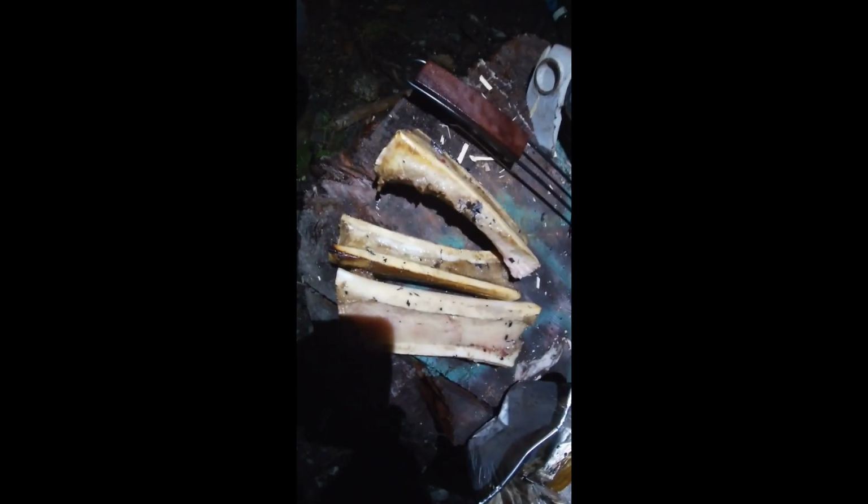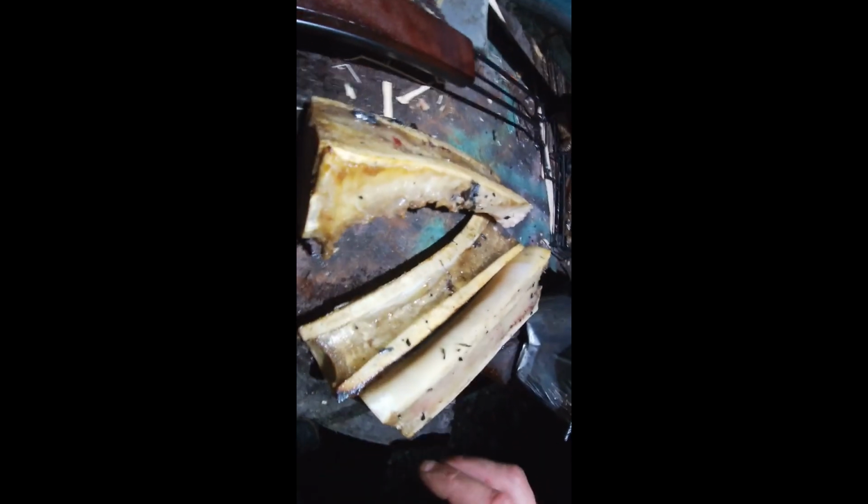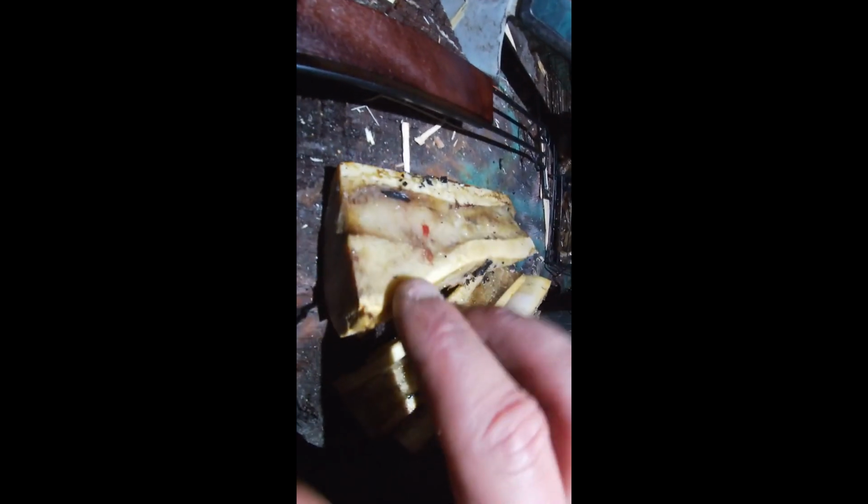Alright, check out this bush meal here. Okay, I'll dim this a bit so we got you. There we go. Okay, 3 juicy marrow bones. That's nature's butter right there.